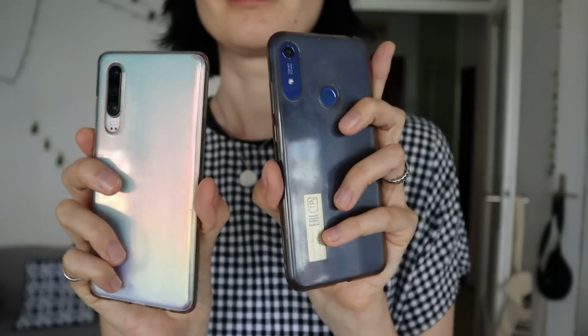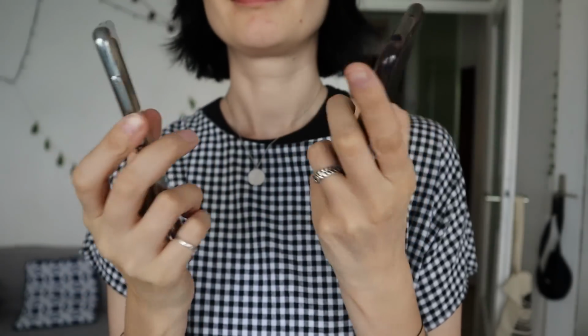As you can see, there are no fancy phone cases. Maybe I might renew them, I don't know, but I don't find it necessary at the moment, to be honest.